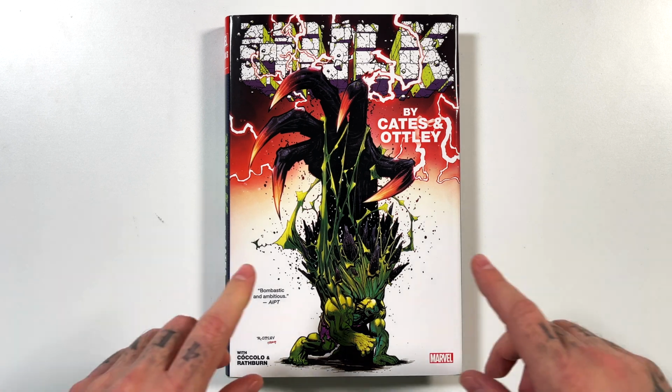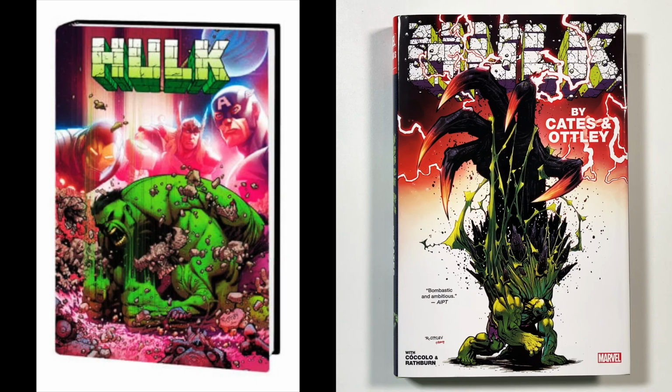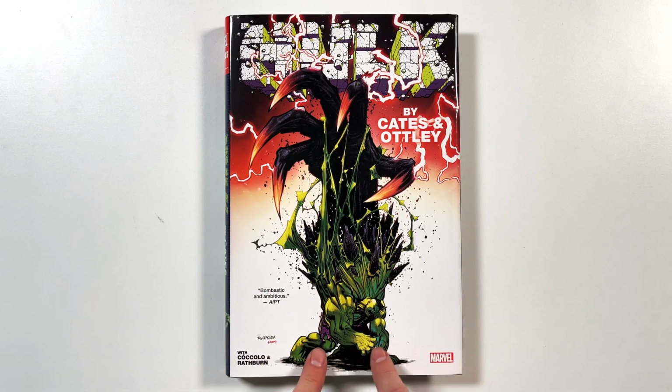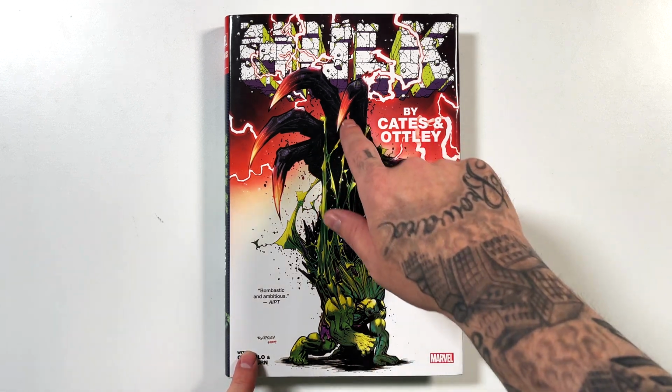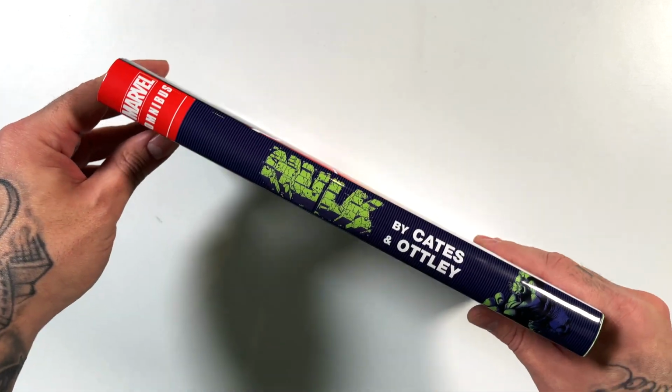This is the regular cover that's scheduled to come out on November 13th. There is a Ryan Ottley direct market variant as well, with Hulk smashing on the ground. But this one is a good cover, man. You got the Hulk with the Titan Hulk coming from out of him. So we'll talk more about Titan Hulk as well, I'm sure.